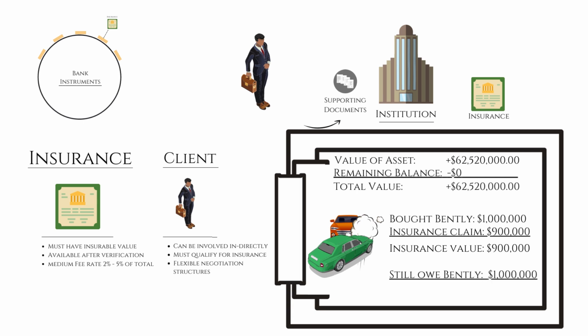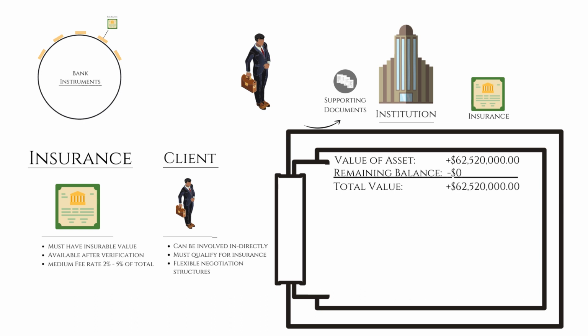However, if you decided to take a loan out for the Bentley instead of paying cash, the math ends up much different. Your asset is now worth negative $100,000. So we can see that insurance has a monetization value when the asset is owned outright, and will require additional value, like a surety bond, in order for an easier monetization process.